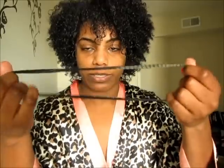I use this because it's less damaging on my hair. It doesn't pull any hair out. There's no little metal parts or anything on it that's gonna pull my hair out. Sometimes I put a little oil on it and rub it so it doesn't leave little creases, or put so much pressure on my hair where it starts breakage. So yeah, this one here stretched out really good. This would be the one that I'll be putting on.